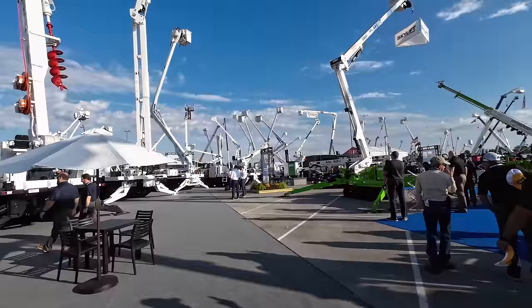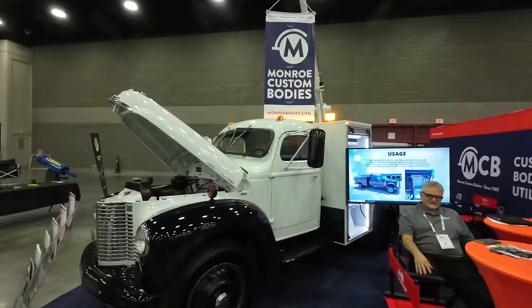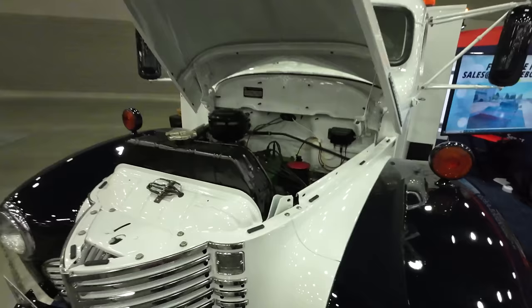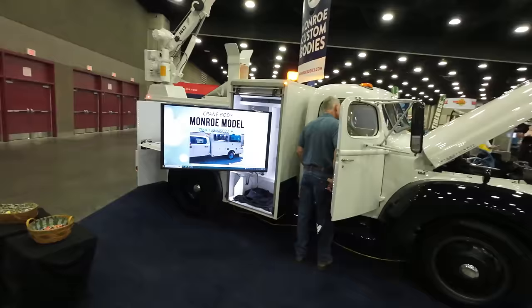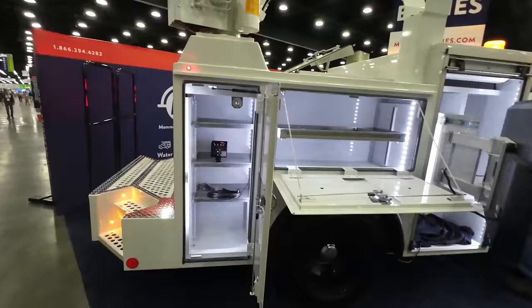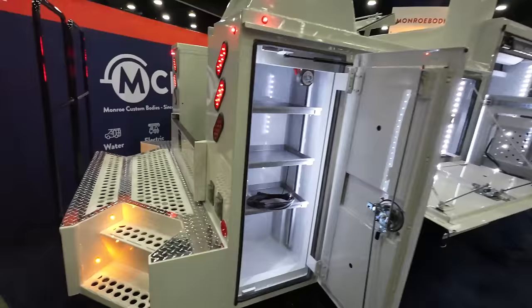Muck says there's more bucket trucks and crane trucks here than in the entirety of the UK. Beautiful service truck here with a brand new body on it by the looks of it. That is cool. Now that is a bumper. Holy crap. Look at that.